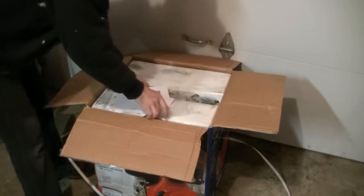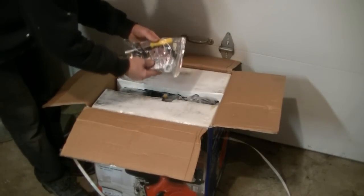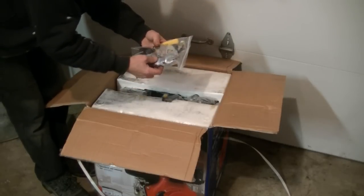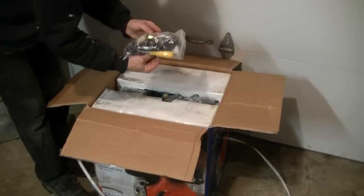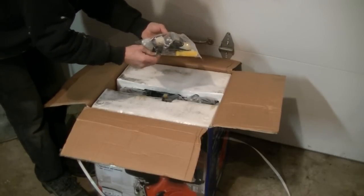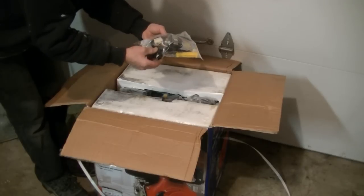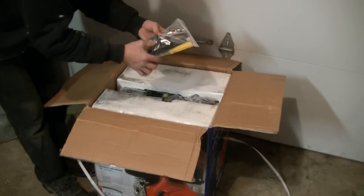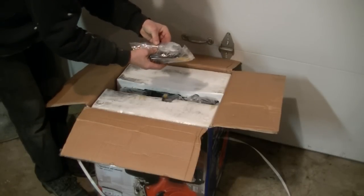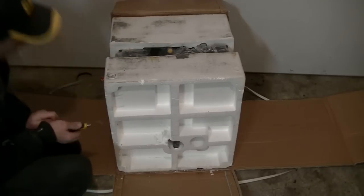Alrighty, moving on. Got a little package in the top here with a yellow screwdriver. Yellow is for diesel, I suppose, and a bracket with a key switch. And a couple of keys, which look suspiciously like my Honda keys. Maybe they'll work, maybe they won't. And a couple of bolts, probably for that bracket. And a couple of wrenches. Fan-damn-tastic. Alrighty then.